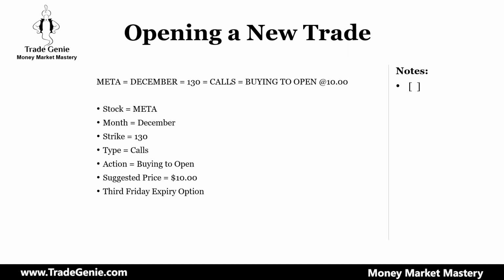Now, once this trade is sent, we give a gap before providing you the target, because another email goes out. If you're reading the other email with the target, you're confused: this is the target email, where is the original trade? So we give a gap for the target, and we watch the trade. As soon as the trade is sent, I watch it. META is the symbol, December is the month, 130 is the strike, calls is the type of trade, and buying to open at 10. So that's what it is.